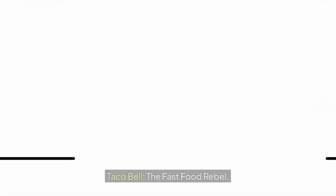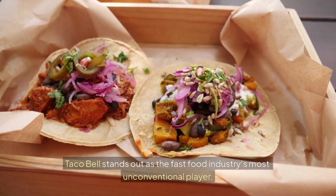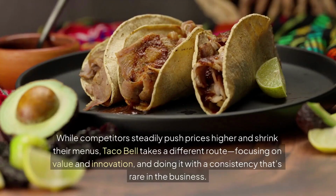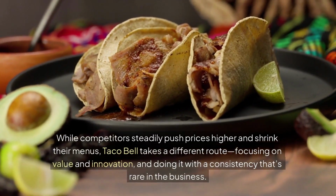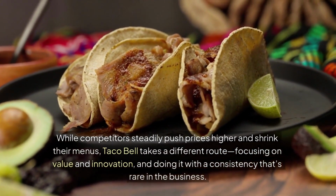Taco Bell stands out as the fast food industry's most unconventional player. While competitors steadily push prices higher and shrink their menus, Taco Bell takes a different route, focusing on value and innovation, and doing it with a consistency that's rare in the business.